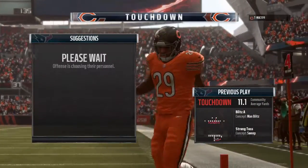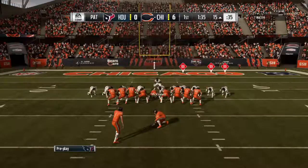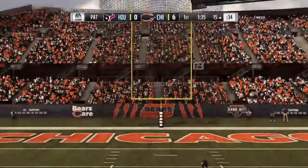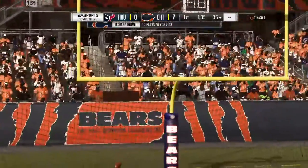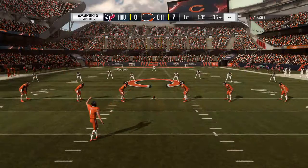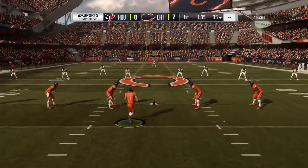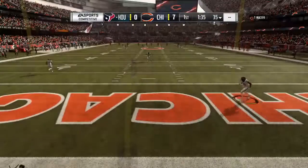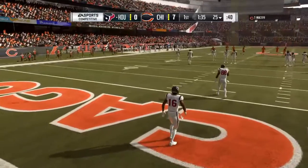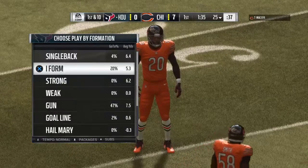Touchdown, Chicago. A great play there. Punching it in from a yard away. And the Bears have taken the early lead. And he's able to put it through. Here's Parkey now, set to kick it away. And the Texans set to come onto the field.